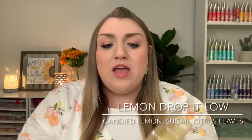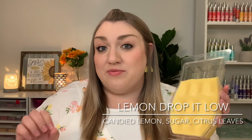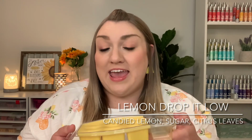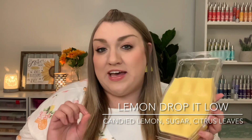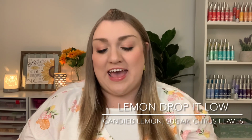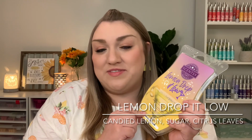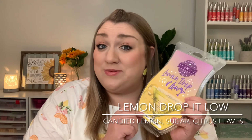Another brick that I wanted to quickly mention that I think was very popular is Lemon Drop It Low from the Let's Dance collection. So when this one first came out, I wasn't a huge fan of it because there is a definite bakery component to this scent. There is a very sweet vanilla richness to this. It almost smells like a lemon cake or a lemon cookie. So I wasn't a huge fan of that bakery note in this, but I also gave a brick of this to my mom when it came out, and I have been over to their house recently and they were warming something in their warmers that smelled so good. When I asked her what it was, it was Lemon Drop It Low. So that inspired me to break this out. I think I'll try to get through some of this summer, and I know a lot of people would love to see this one back in a Bring Back My Bar.